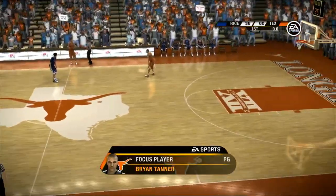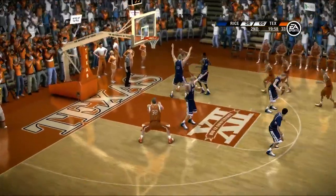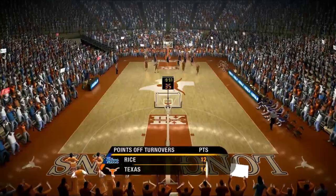Dick started the second half, and we take a look at our focus player, and he's going to have to be the man to come through. Well, I think he's got to attack the basket a lot more. I think he's got to get opportunities to go to the free throw line, and that'll come if he becomes aggressive.